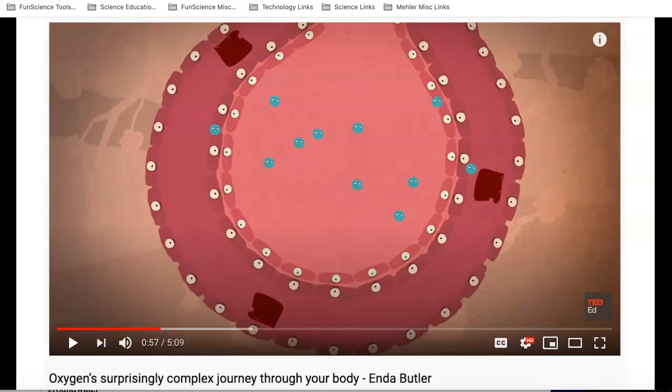We also have Oxygen's Surprisingly Complex Journey Through the Body by Enda Butler, and this is about respiration. Also really well done, a great focus animation. This is linked on the YouTube video, the screencast that you're watching now, also on the presentation.